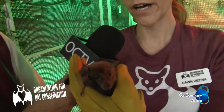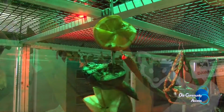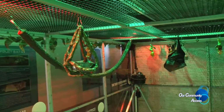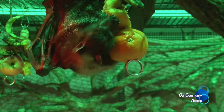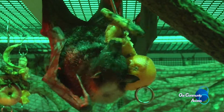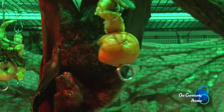And who do you have with you? This is Gandalf, and this is an Egyptian fruit bat. This bat is not found here in Michigan, but instead is found in the rainforest of Africa. Along with some of the other bats we have behind us, these bats are found in tropical rainforests, and they're actually very important to the rainforest because as they eat fruit, they're also collecting seeds, and they drop those seeds where it's important for new trees to grow. Once a rainforest has been cut down, fruit bats are some of the main animals that help it grow back.